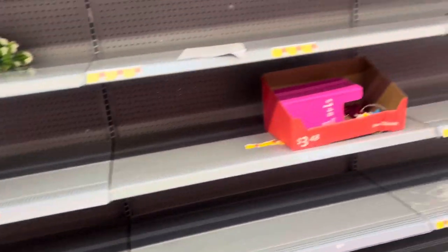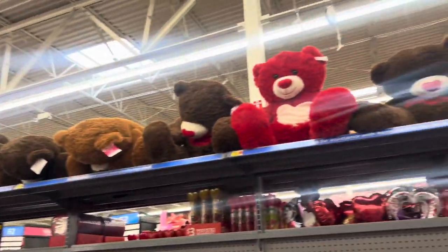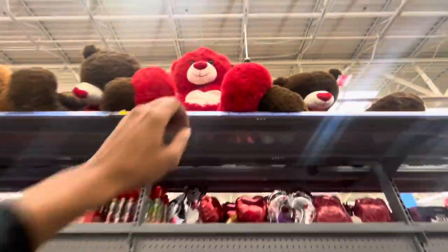Okay, so now that I'm thinking about it, if I get a bear that's that big, it's not even gonna fit in the basket that we're making for each other. So I'm thinking maybe I should just get some smaller bears, maybe two smaller ones. We'll see. So as y'all can see, these shelves are literally cleared out. It's nothing. It's just something on the top. So yeah. I think we're gonna have to go with this one, though, to be honest. I like this one.